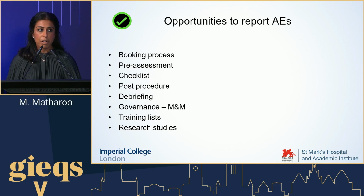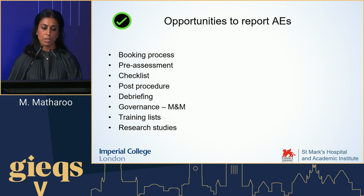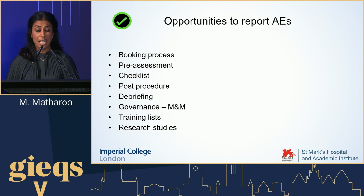Well, the booking process, when a patient's referred for a colonoscopy, you might realise actually this patient should never have had bowel prep with this renal function, and this is not suitable. This is already an error that we've inherited. The pre-assessment nursing team in the UK, we have a fantastic group that go through the referrals and prepare the patients. They may pick up issues with anticoagulation that may not have been on the original referral. When you're doing your in-room endoscopy safety checklist, you might realise actually there's already been a problem there that wasn't flagged up prior to the room.